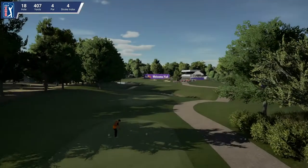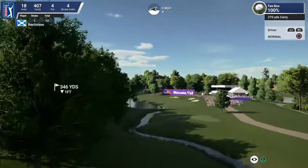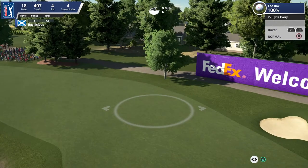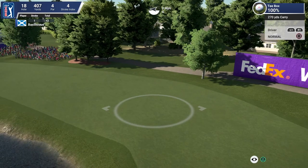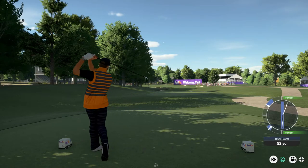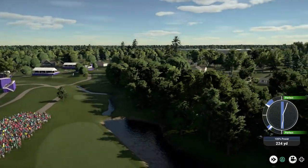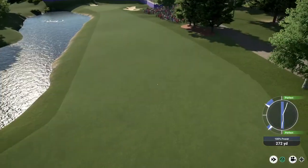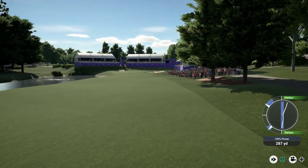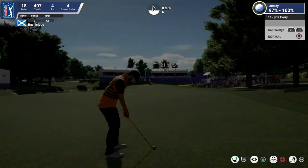And as he tees off here on the final hole, he's 5 strokes off the lead. Not sure what's going to happen here. And nothing wrong with that shot. From about 120 yards.